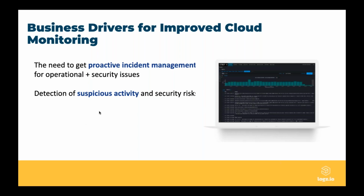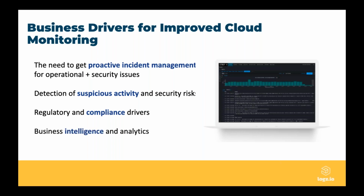Better monitoring also supports regulation and compliance, since most of them involve monitoring of audit, security, and operational events. Monitoring and analyzing events can also be used as a form of business intelligence. By monitoring these events, we can identify patterns of usage in our platform that help us detect and make decisions related to our business.